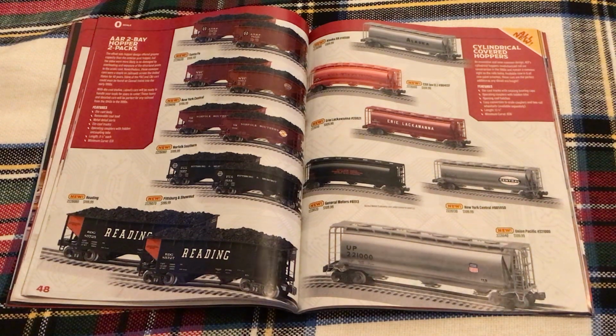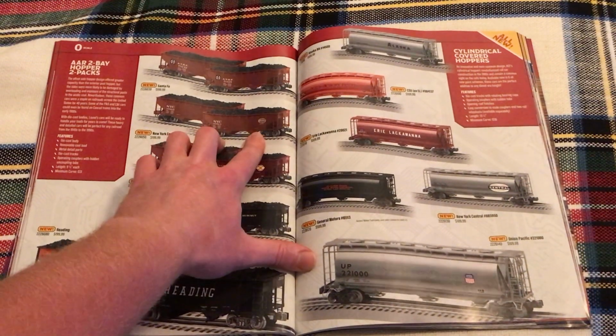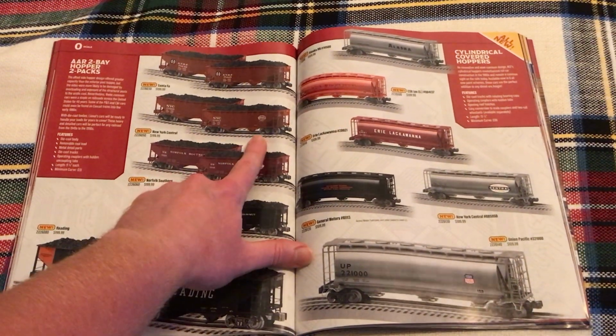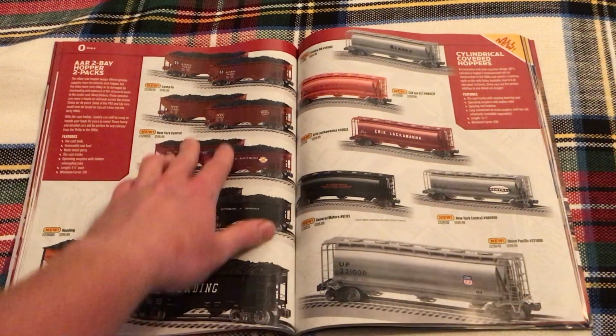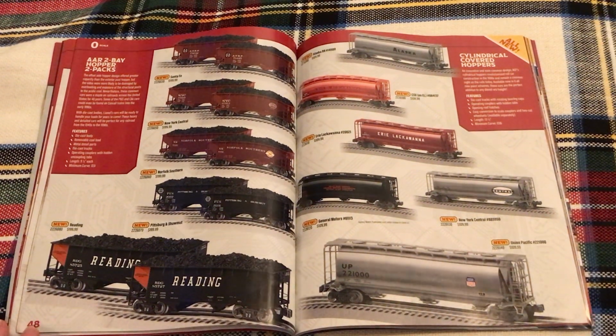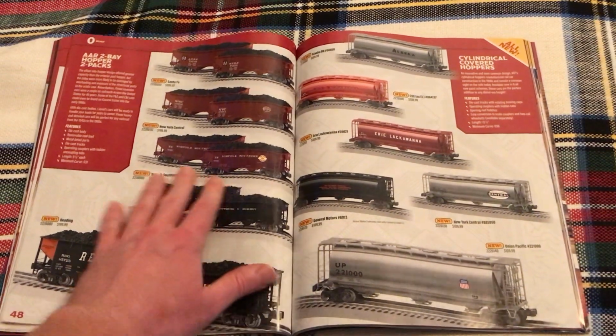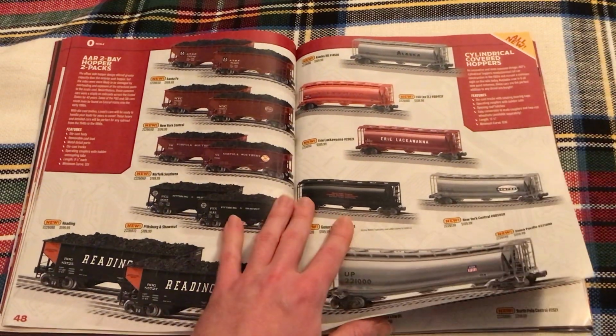So in a lot of older pictures from the 50s that you can find of Virginian coal trains up in that part of West Virginia, it would mainly be Virginian hoppers, but you would see these exact New York Central hoppers scattered throughout the train every once in a while. So that's the main reason why I would go for these, is to add these onto a Virginian coal train to make it look like it's up in that part of the Virginian system. But the other road names are pretty cool too. So I'm going to be down for the New York Central ones as well.